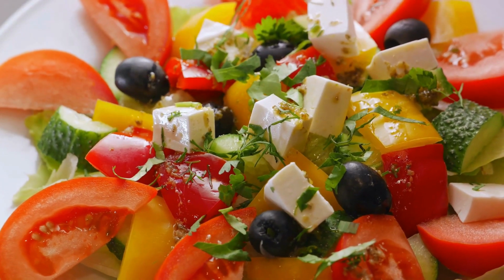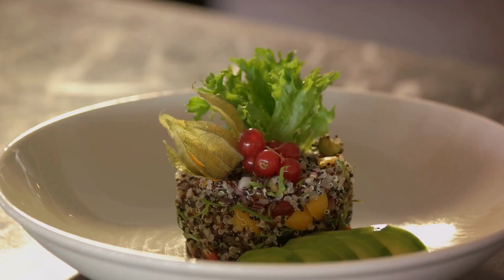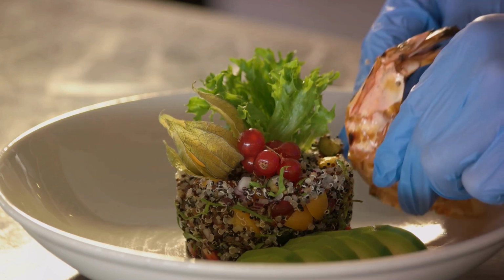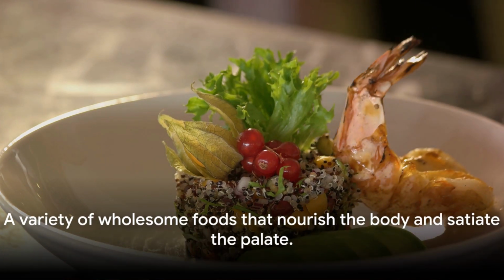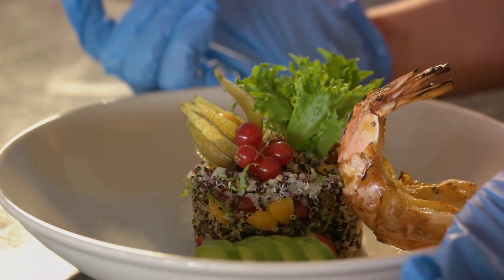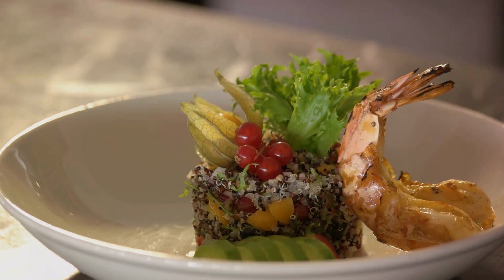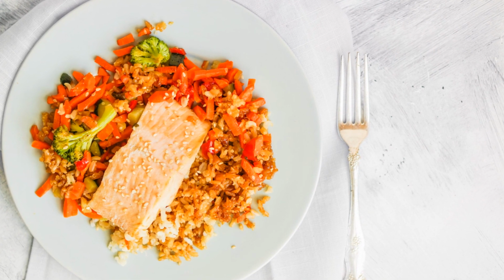Imagine waking up to a breakfast of whole grain toast, topped with avocado and a sprinkle of olive oil. Pair that with a side of fresh berries and perhaps a dollop of Greek yogurt. This meal is not only delicious but also packed with fiber, healthy fats, and antioxidants. Moving on to lunch, how about a vibrant Greek salad with a rainbow of fresh vegetables, feta cheese, and olives? Add a portion of grilled chicken for protein.